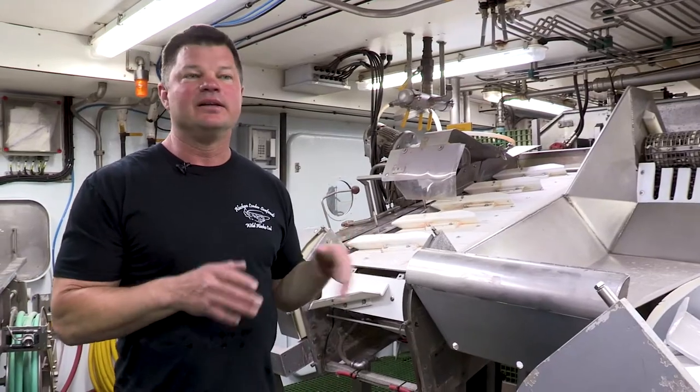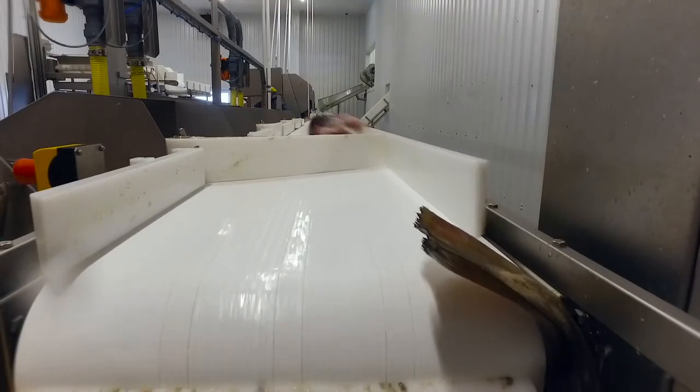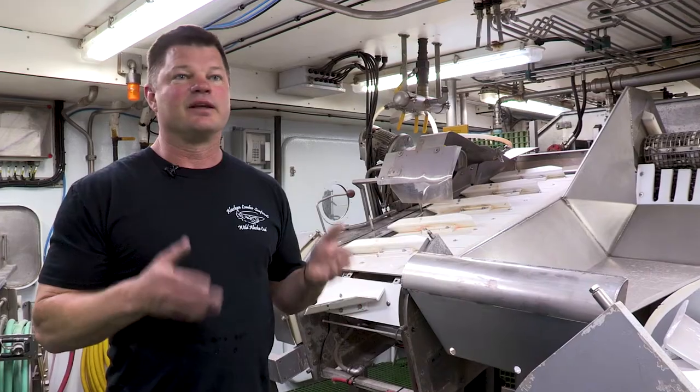So on this vessel, as we're gutting the fish, we retain everything. We don't throw anything away. And so everything has a purpose and everything gets packed and retained. It should be noted that not everyone does what we do. It does not happen that way. We're the leader in the industry as far as 100% utilization in the longline industry.